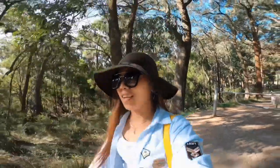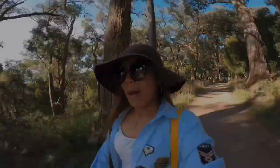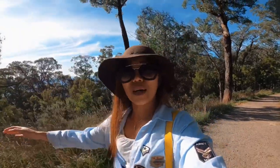So we're just walking down somewhere in here, so we'll see how it goes. Hi, guys. So we're just having a quick walk, and this is how it looks like, so you can visit here in Dandenong Mountain.